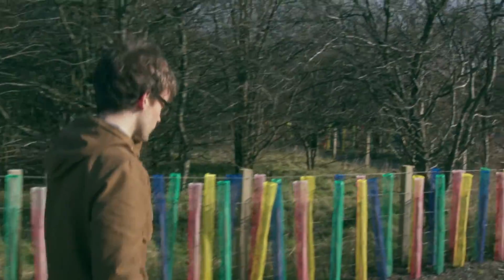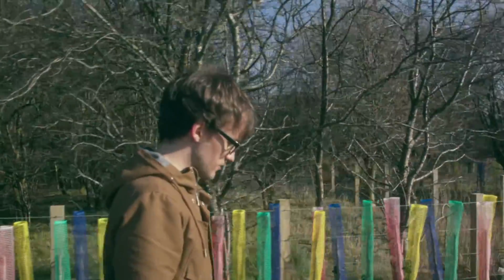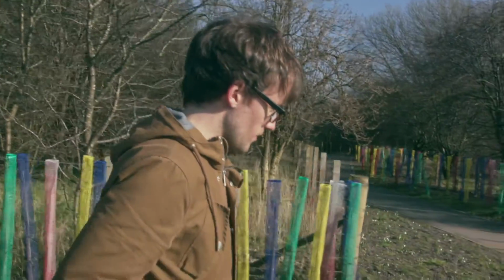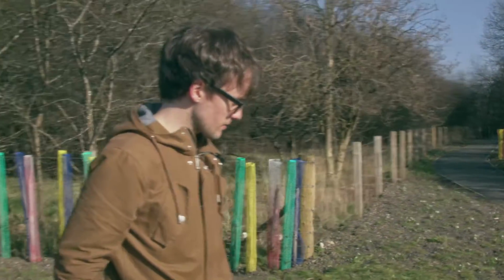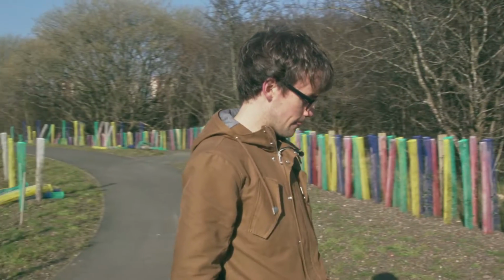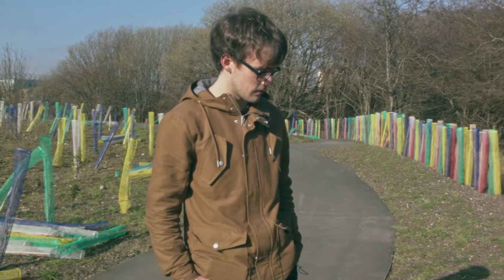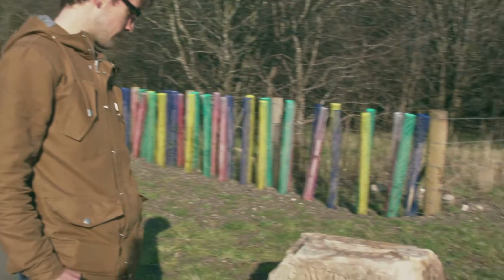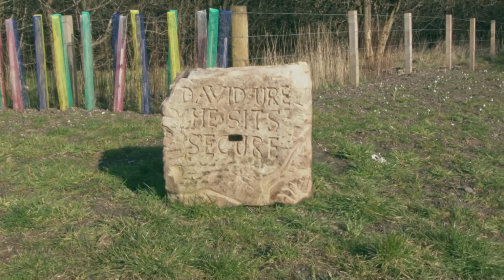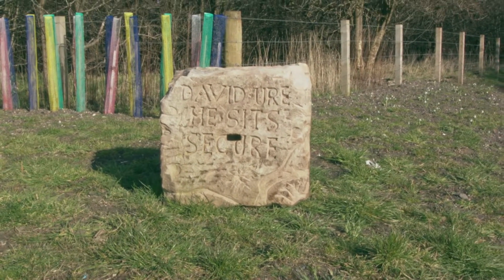There's a stone which is about David Ure, who was an 18th century polymath really. He was one of the first people to document fossils in the Glasgow area, and then he went on to influence all sorts of geologists with his drawings. And he lived in Rutherglen, or worked in Rutherglen for a while. And this inscription that says David Ure, he sits secure, is what his tutor at Glasgow University used to say of him.